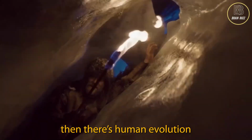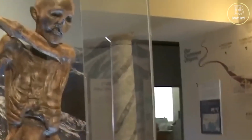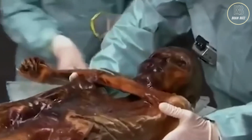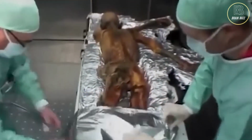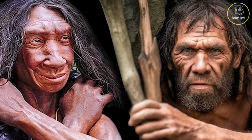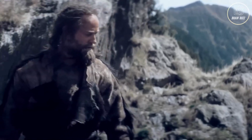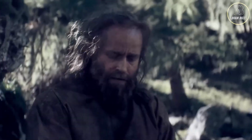And then there's human evolution, one of the most fascinating puzzles of all. Ancient DNA has provided us with groundbreaking insights into how our ancestors evolved and interacted with other species. One of the most significant discoveries is that early humans didn't evolve in isolation. Instead, they interbred with Neanderthals and other archaic human species, such as the Denisovans. This is where things get really intriguing. Through DNA sequencing, we now know that these interactions weren't just brief encounters. They left lasting genetic legacies.